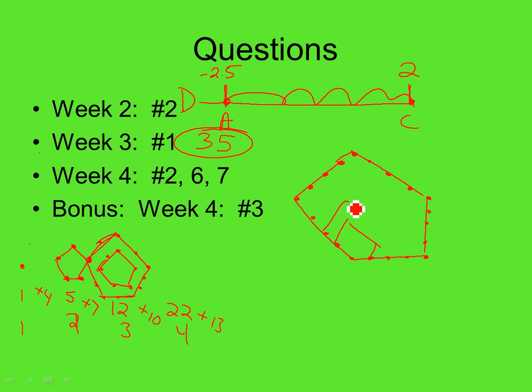Did we have to draw the little ones inside? I probably won't throw a big fit. Should have looked something like that, right? 35 was the number. That was the picture.